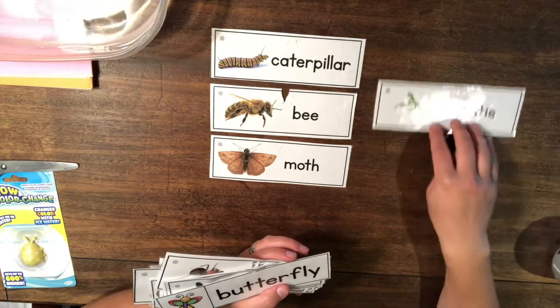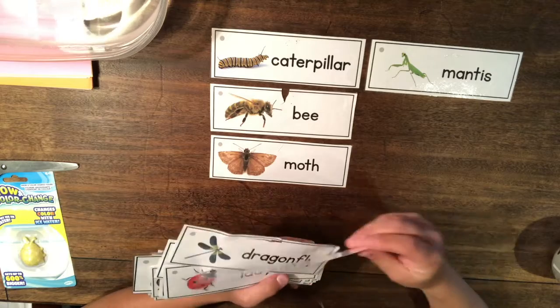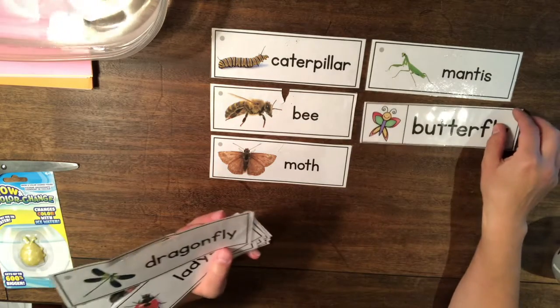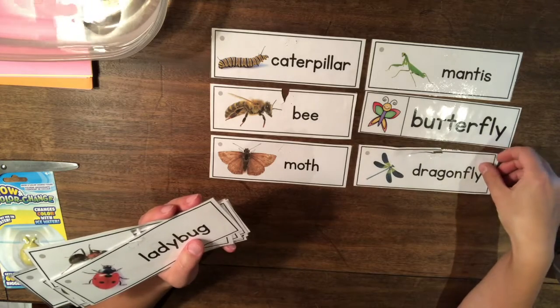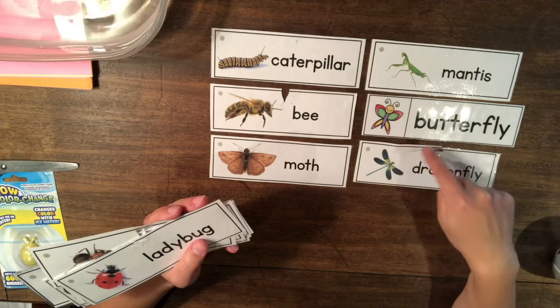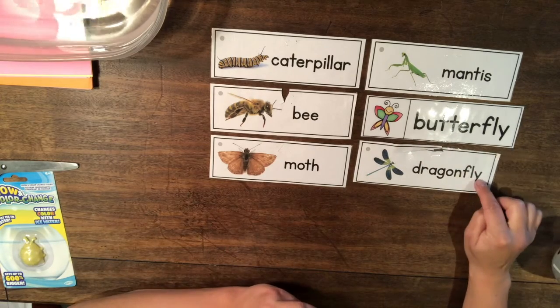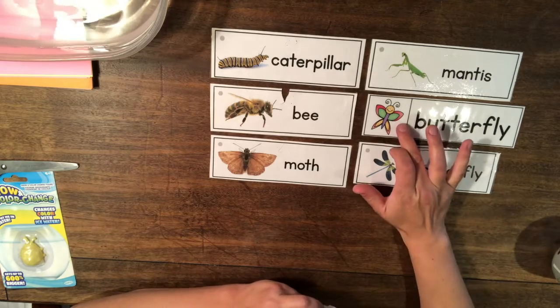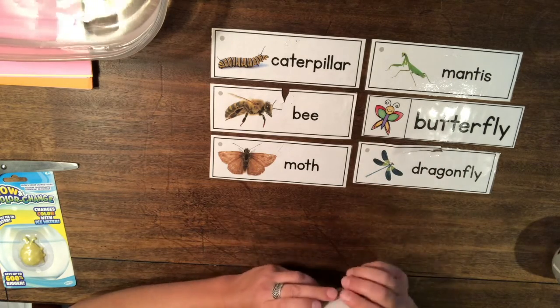Oh, a praying mantis. That's a pretty cool looking bug. A beautiful butterfly. A dragonfly. So they're almost the same but different. They're both called a fly at the end, but this one's a butterfly and this one's a dragonfly. See how it has a long skinny body?